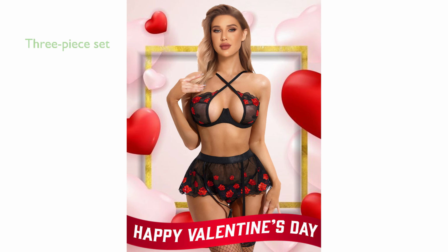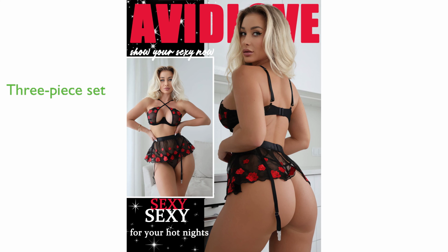The package content includes one underwire bra, one G-string thong, and one floral mesh skirt with garter. Note, stockings are not included.